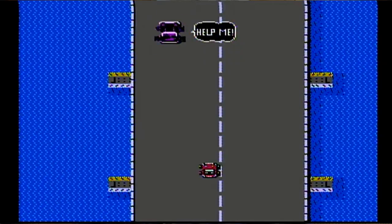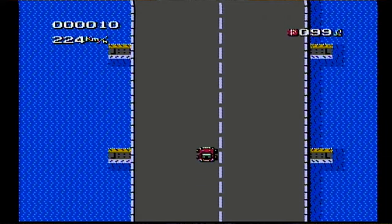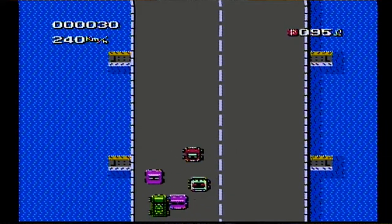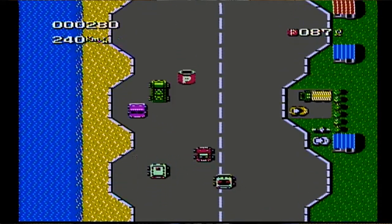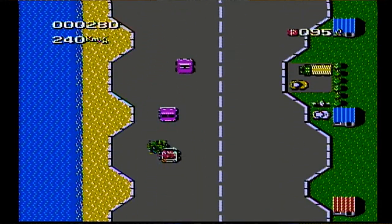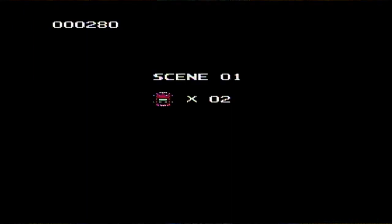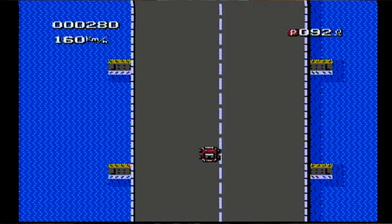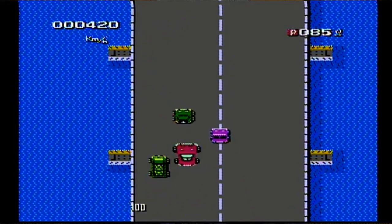Next game, Bump and Jump. So this is a fun car combat game. So just like in the title, you can bump cars into the sides, you can jump on top of them, and they're trying to bump into you and kill you. There's also a little warning sign that goes on when you need to jump over a gap. And those gaps change in size as you go, make them tougher.